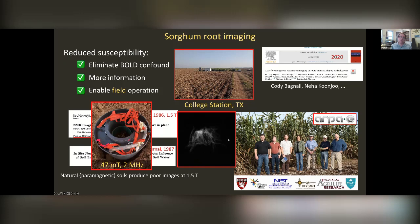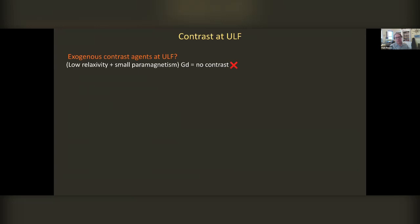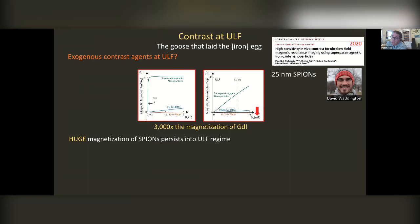I should talk a little bit about contrast. I'm being conscious about the time here. So this is another question people always ask about: can you use gadolinium at 6.5 millitesla? Remember, where I work is 6.5 millitesla. Well, the reality is you can't give enough gadolinium at my field strength owing to the low relaxivity and small paramagnetism of gadolinium. And so what we've been working on for the past couple of years, this is work by my former student, David Waddington, that we published in Science Advances in 2020, is using SPIONs, superparamagnetic iron oxide nanoparticles. These can have huge magnetizations, and these magnetizations actually persist into the ultra low field regime.